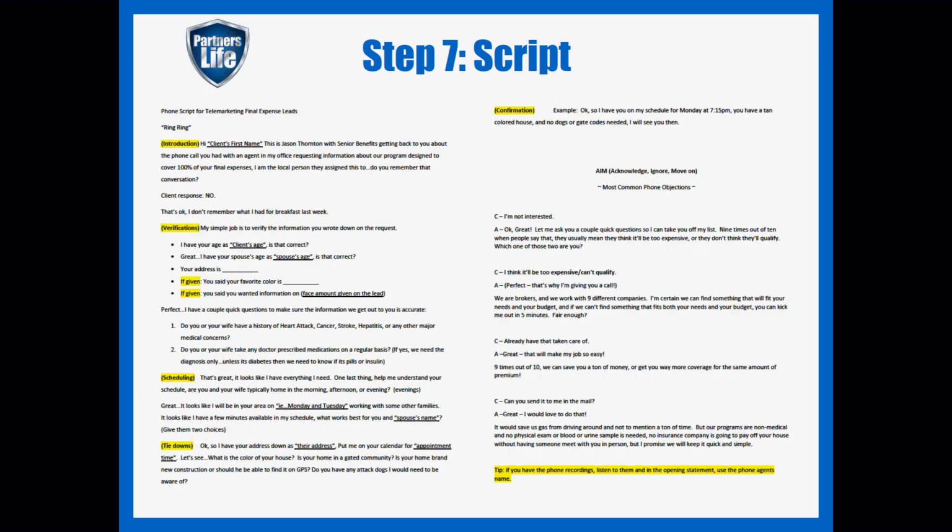But the verification, scheduling, tie downs, confirmation, and the overcoming objections are the same no matter what lead type you're working with. So this particular script, I recommend that you print it out, stick it in front of you, and read the script as you're learning it.